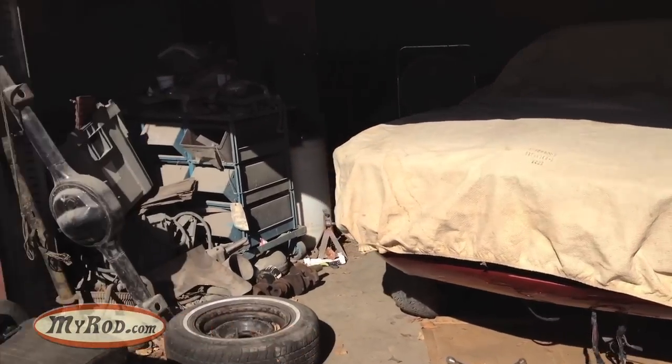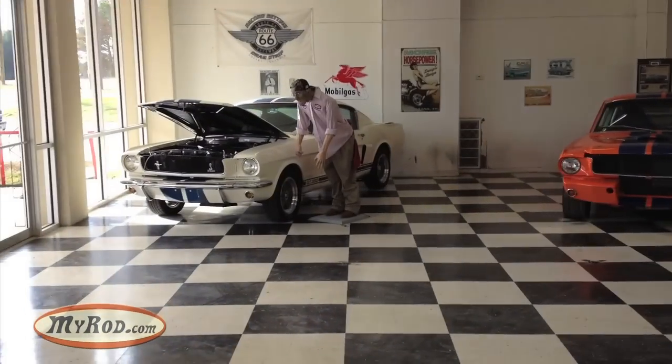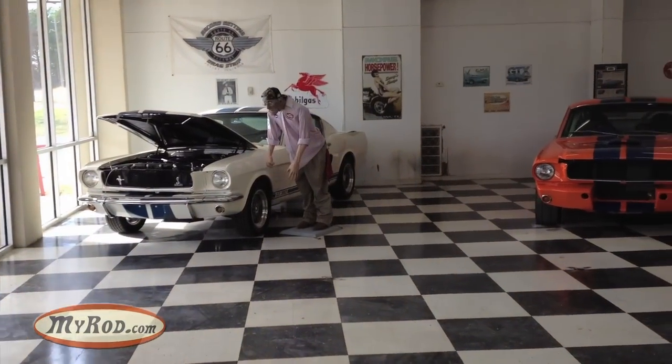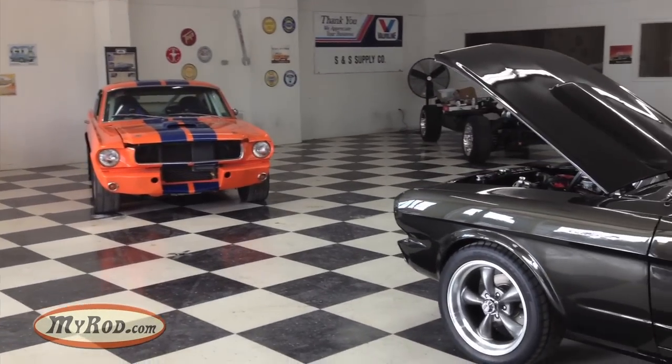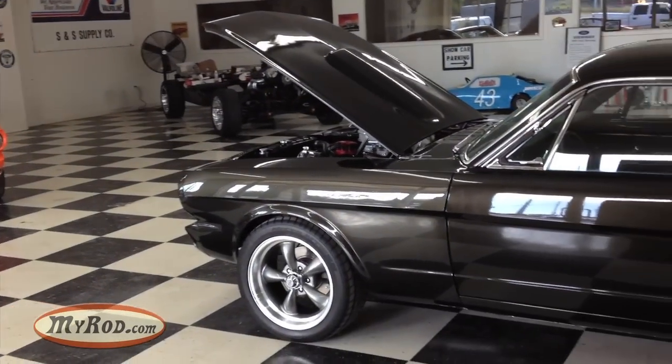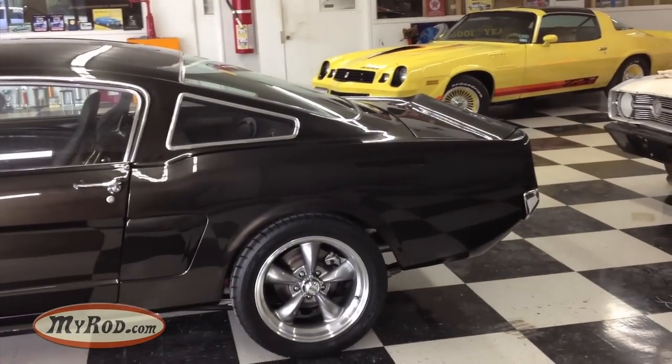Well, another interesting place alongside the interstate here called Pro Classics. These guys have a lot of skills. They build cars. And this one here was built internally for the owner of the shop. And it's a pretty righteous hot rod.